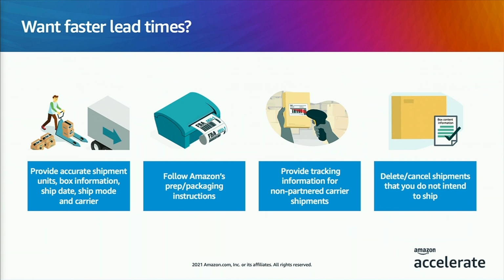All of this information allows Amazon to better prepare to receive your shipments faster and make your products available for sale sooner. This is especially critical in today's world, where we are all facing the uncertainties from the pandemic, global supply chain disruptions with material capacity, and labor shortages that are causing delays throughout the supply chain and throughout the industry. If all sellers follow these best practices, we can optimize the total supply chain and minimize delays.